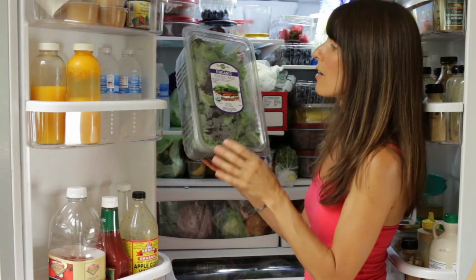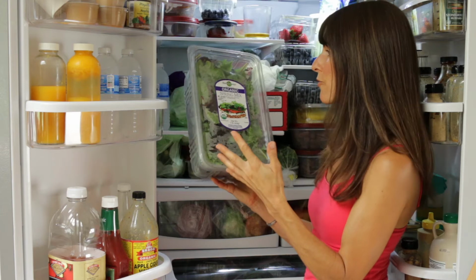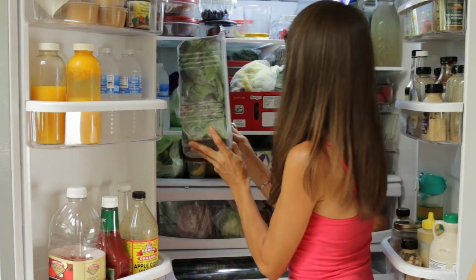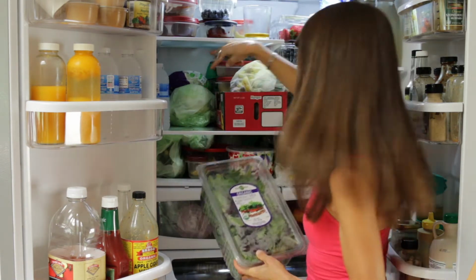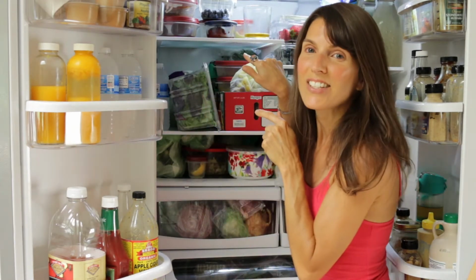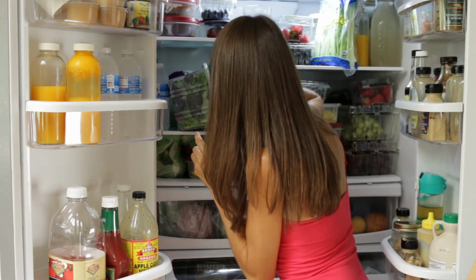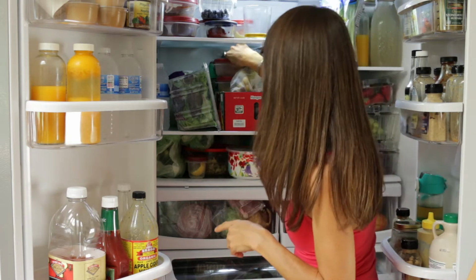Got a big thing of organic spring mix. We always have a big container of spring mix in the fridge usually because we eat lots of large salads. In the back, there's 2 heads of organic cauliflower and a bunch of fresh waters over here. In the very, very back, there's a head of romaine lettuce and a bag of organic spinach from Trader Joe's.